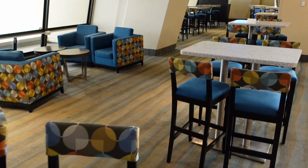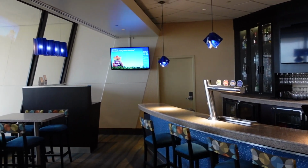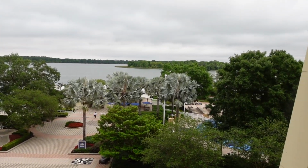Outer Rim's gonna be your bar. They serve drinks only, no food, unfortunately. Just a great spot to come, enjoy the views of the lake.